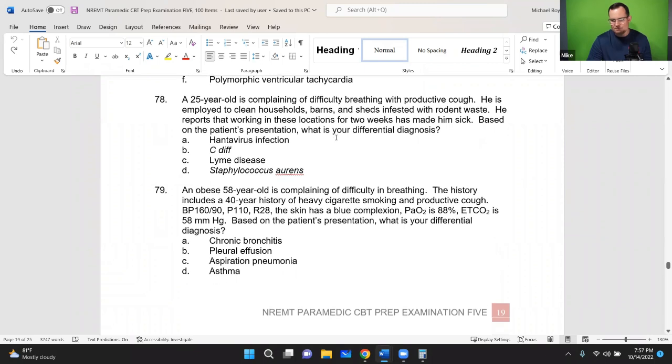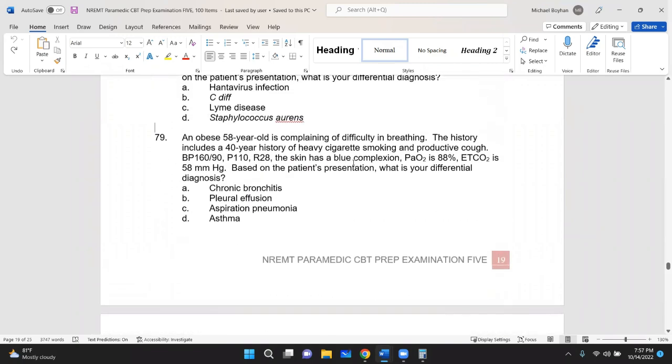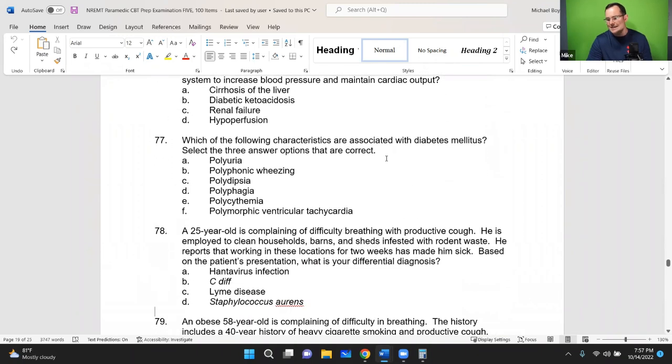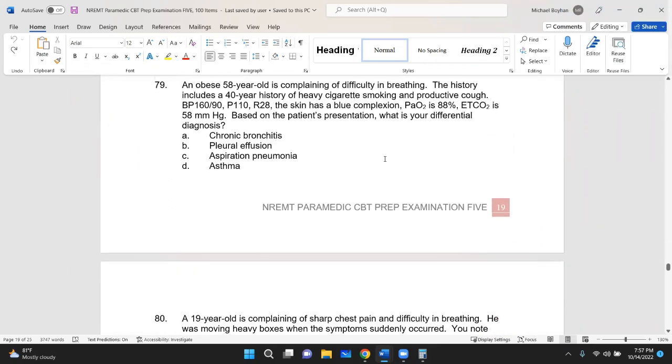Interesting. I didn't know Lyme disease comes from ticks. Yep. What was 76? Oh, I'm sorry, what was that, Jacob? 76 was D, hypoperfusion. Thank you. Yep. We're getting through this.